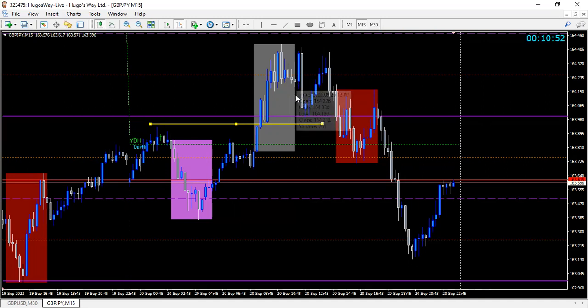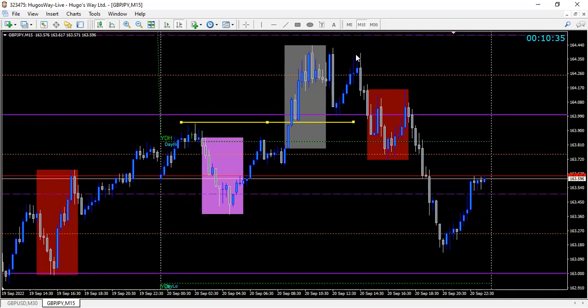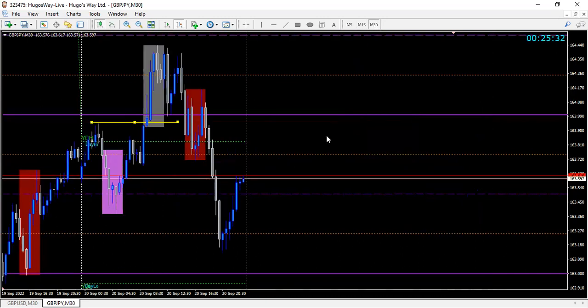You got your M pattern. Come back, retest the neckline, engulfing. Same thing. Same thing here. Same movement. And there you have it. That's on a 15-minute time frame.